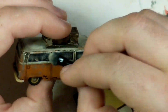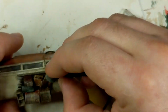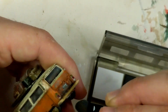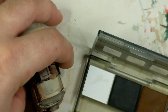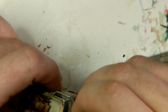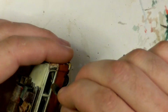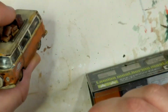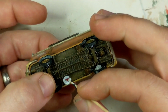Then used the light sand weathering powders to go around and dust up the windows. Was really happy with how that turned out. Dust up the upper areas, the tops of the bumpers and stuff to make it look like dust had settled for years on this bus. And then went around with a cotton swab and wiped it off like somebody had come along and wiped the windows just to kind of look in so you can see a little bit more of the details. And then underneath I did some black soot powder to add some shadow and depth to the casting and a few touches of orange rust here and there.